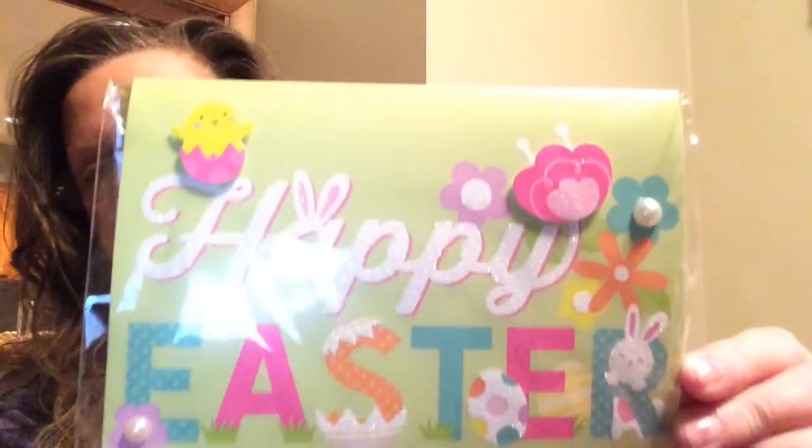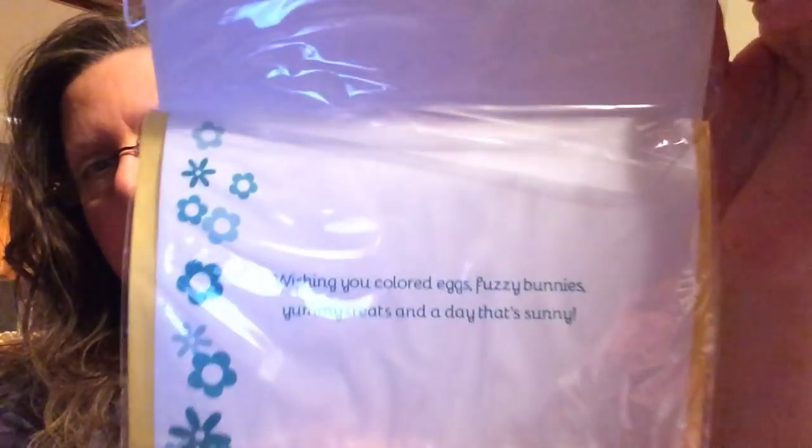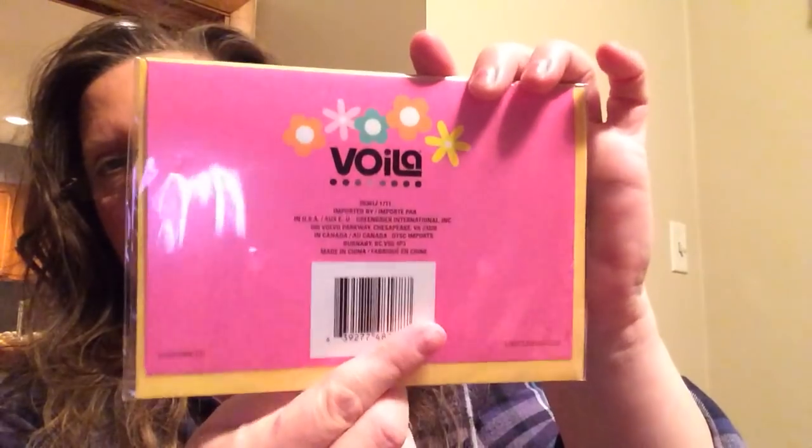Just my saying. Anyways, this one says, Happy Easter. Wishing you colored eggs, fuzzy bunnies, yummy treats, and a day that's sunny. So there's the front. I just thought it was adorable. There's the inside. And then there's your back.